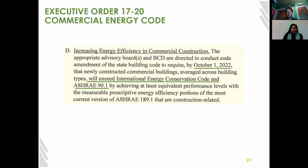And then the element of the executive order that's driving the shift toward ASHRAE and the advancement of our commercial energy code is this one that targets alignment with the most recent versions of IECC and ASHRAE.